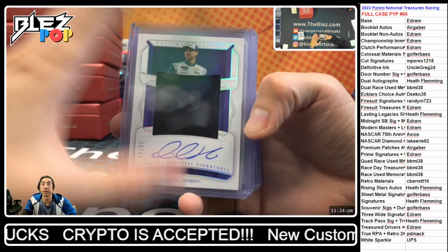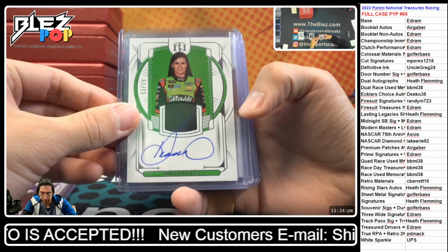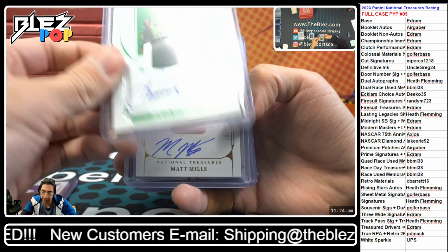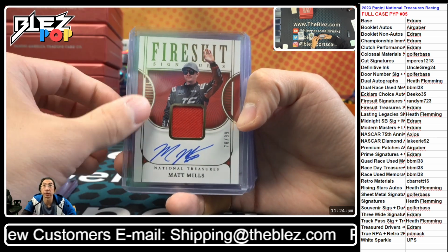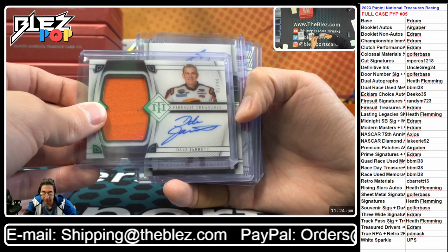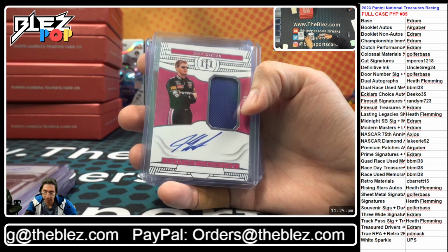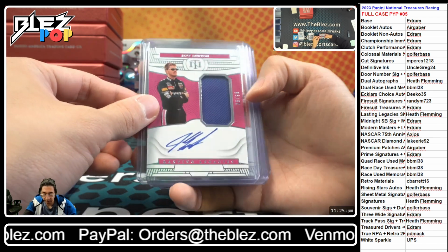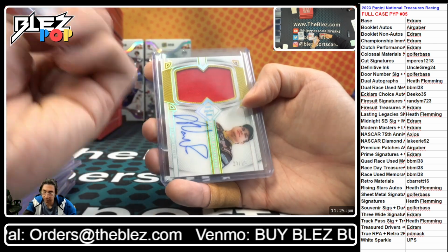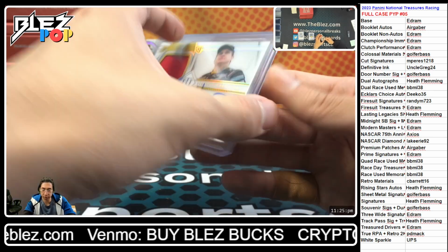Here's some of our signed stuff. Colossal Material Sig. That one's on the, oh, I had it, yeah, the sheet metal signatures. Fire suit signatures right here. Fire suits treasures. Really cool choice, Eckler's choice. Lasting Legacies, another Lasting Legacies. This one I believe is also a sheet metal signature. And a fire suit treasures.